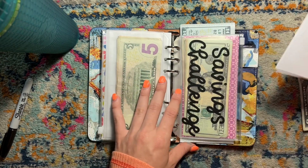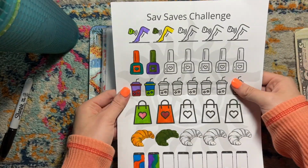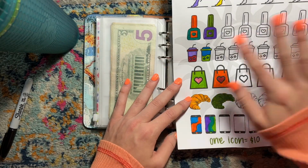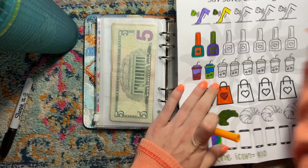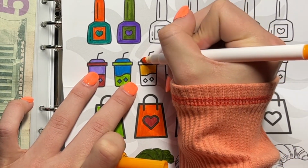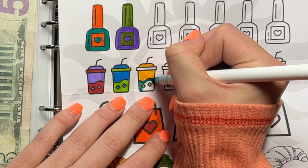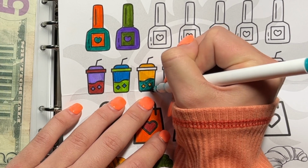Okay, then we're going to do my Sav Saves savings challenge that my girl Christina made me at the Supernatural Life. So one icon equals $10. So we're going to be coloring in two icons today, and we're going to put $20 into here. So let's do a coffee one. And which other one should we do? I don't know. Make this teal. Why do I pick the most random color combinations? I don't know.